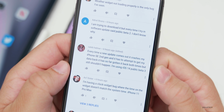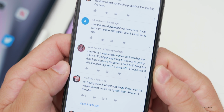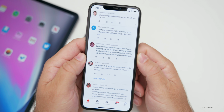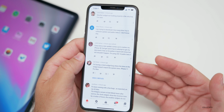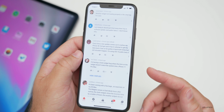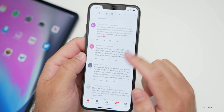Every time a new update comes out, it crashes my iPhone SE 2nd gen, and it has to attempt to get my data back. It has so far gotten it back both times, but it still shouldn't happen. I'm using iOS 14 Public Beta 3. And that's the danger of using a beta sometimes. Occasionally it will crash when you're trying to install an update. And many people are having some issues installing this update as compared to beta 1 or 2. So I'm not sure what that's about. I forgot to mention that, but some people are having issues with that.